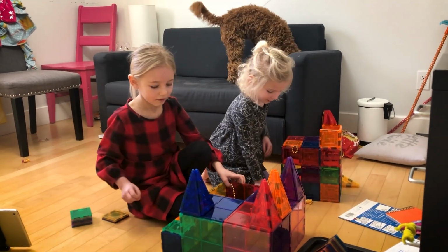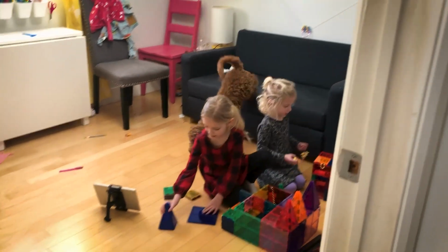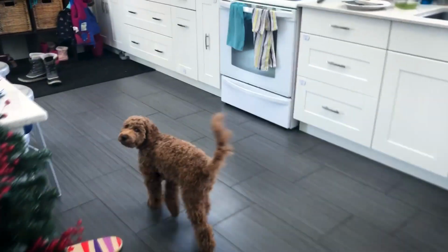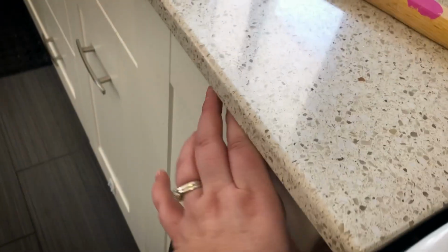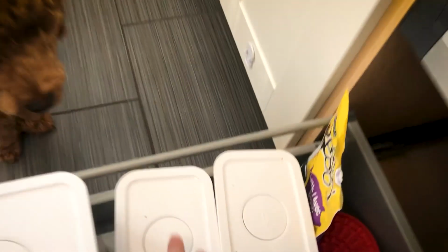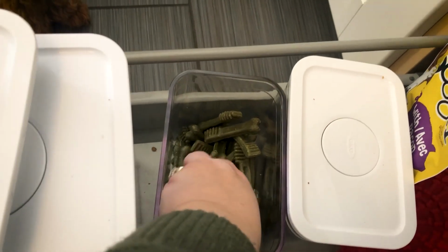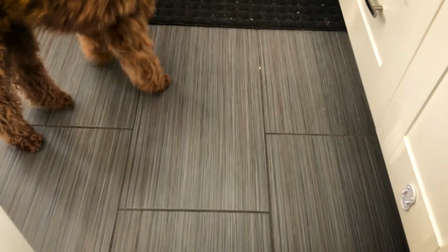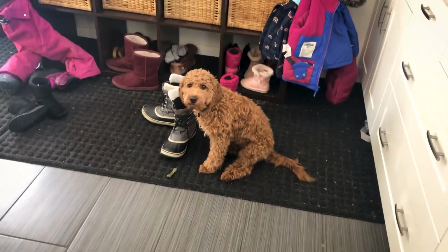Mom's gonna go downstairs and do her work, and I'm gonna take Mac. Come on, Mac. Let's go get a treat. Let's go. Come on. Let's get a treat. This one. Oh, want a greenie? Good boy. I'm gonna get my drink, and then we're gonna enjoy.